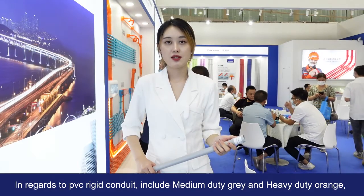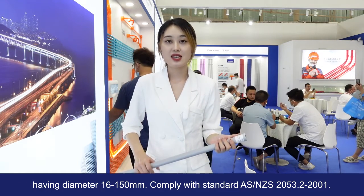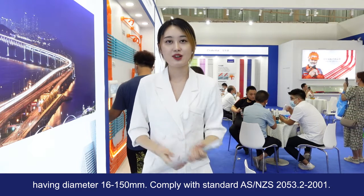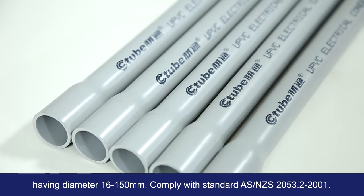In regards to PVC rigid conduit, include medium duty gray and heavy duty orange, having diameter 16 to 150 millimeters, comply with standard AS/NZS 2053.2-2001.